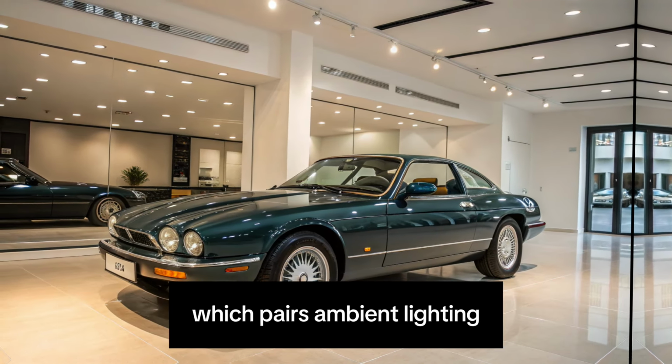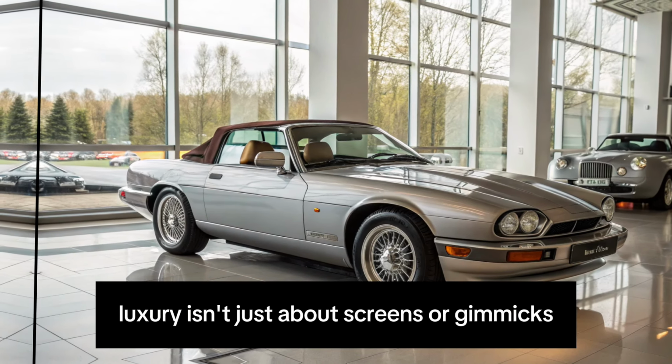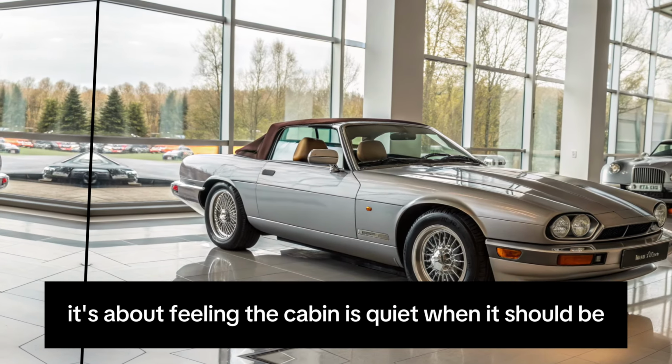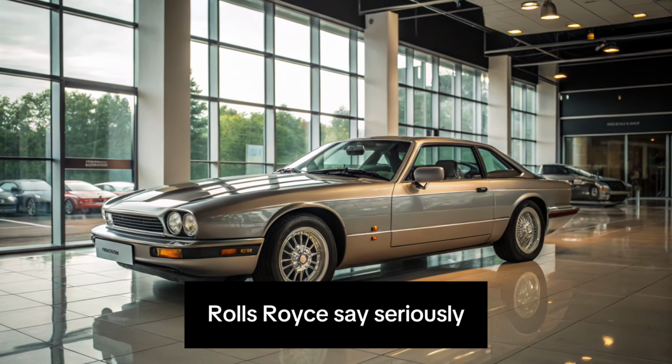But perhaps the most impressive part of the XJS's interior isn't the tech, it's the atmosphere. Jaguar understands luxury isn't just about screens or gimmicks. It's about feeling. The cabin is quiet when it should be, rumbles when you want it to, and cocoons you in craftsmanship that rivals Rolls-Royce.